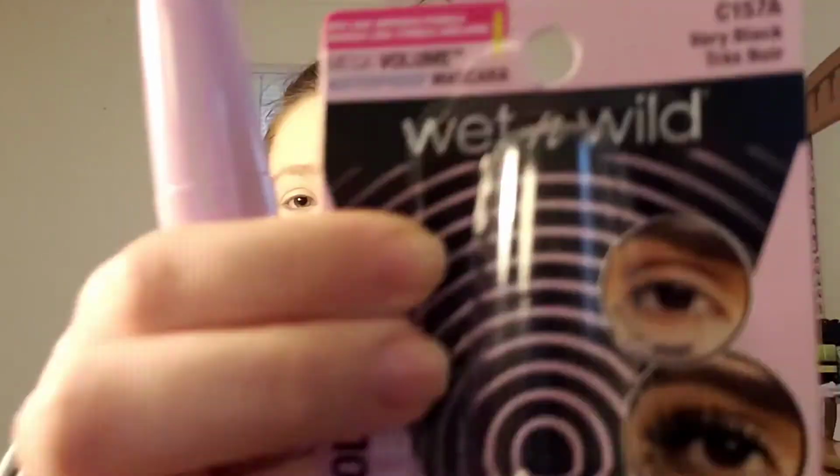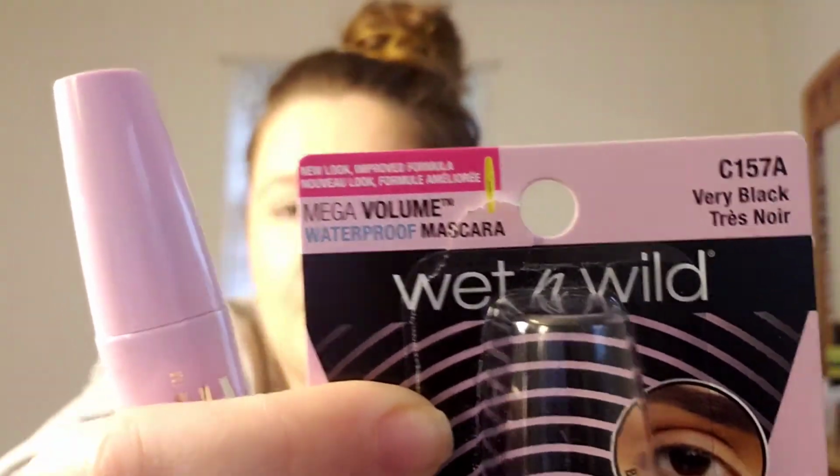But anyway, so this is the same thing, Mega Volume Mascara in Very Black. However, I did not notice this when I bought it. This is waterproof. And me, well, I do not care for waterproof. That's just a personal opinion. Some people really like it, and that's fine. I just don't, because when I'm ready for it to come off, I'm ready for it to come off. And I don't like it getting anywhere. I don't like, see, you can tell I've been wearing it at work, and it's a mess. But I did not realize that when I bought it.